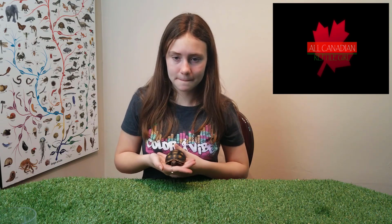Red-footed tortoises are native to South America, from Panama to Argentina. They can also be found in many Caribbean islands, but those colonies were most likely brought there by humans, either as food or as pets.